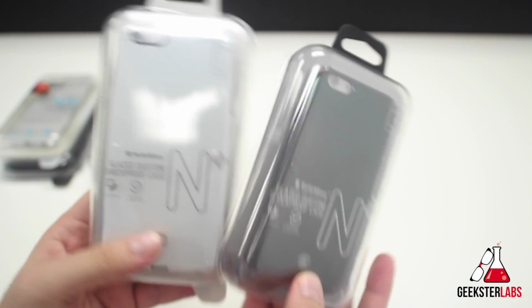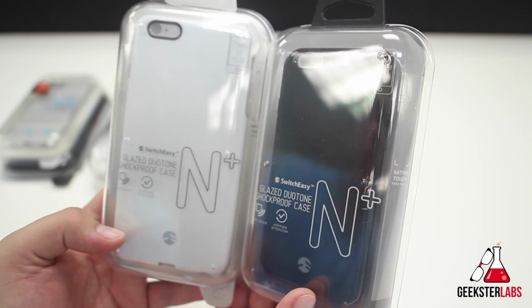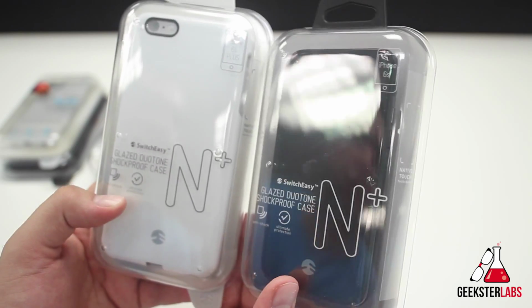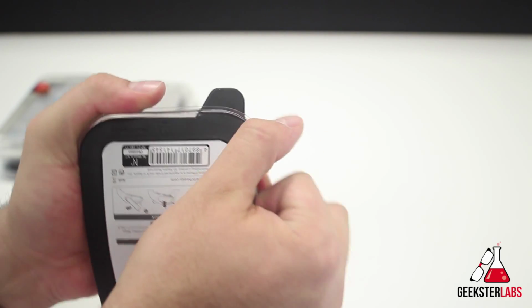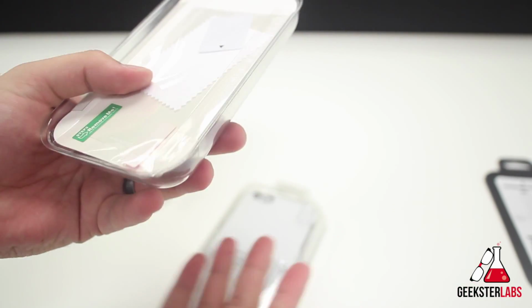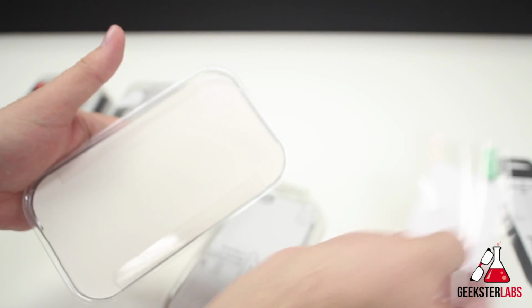All right, next case in the list here is the N Plus, and so we have 2 versions here. We have the black and the white one right here. This is more of a glossy, glazed, anti-scratch type of finish on these. Very fancy, very nice. They also have some brand new duotone metallic finishes which are very sharp, very nice. I didn't get a chance to get those. I think they're even up for pre-order right now. They're not even available to buy just yet. But these also include the screen shield, the microfiber cleaning cloth, the squeegee.